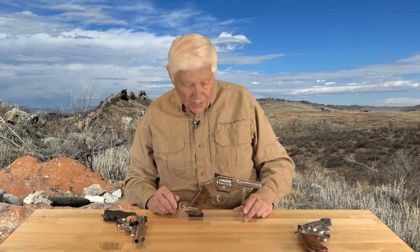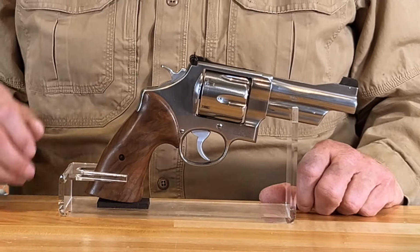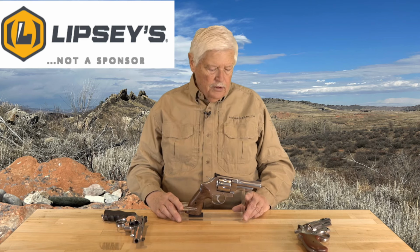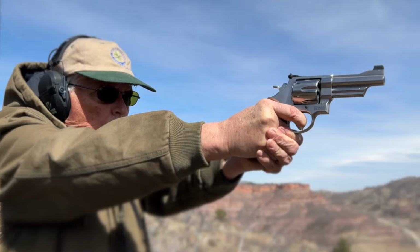Speaking of masterpieces, this is from Lipsey's and Smith & Wesson. Lipsey's exclusive. It is a 44 Magnum Smith & Wesson mountain gun. Mountain guns are like a fascinating part of Smith & Wesson history. Go back to, say, Skeeter Skelton, who really came up with the idea of like, hey, we want a 4-inch barrel 44 Magnum. I carried it on horseback.